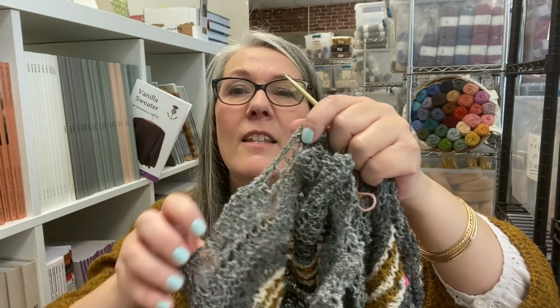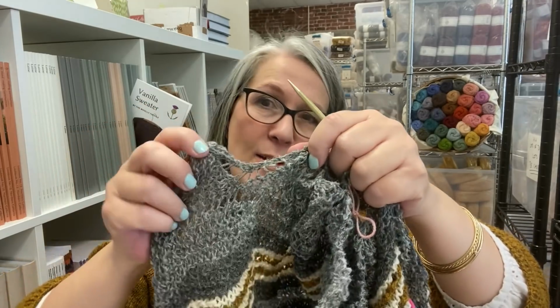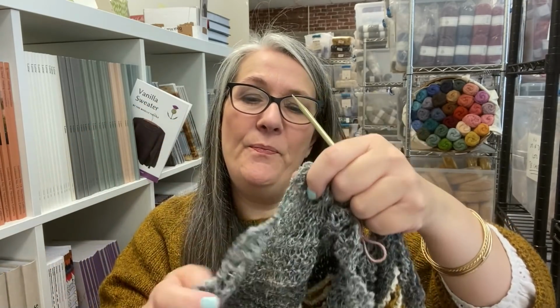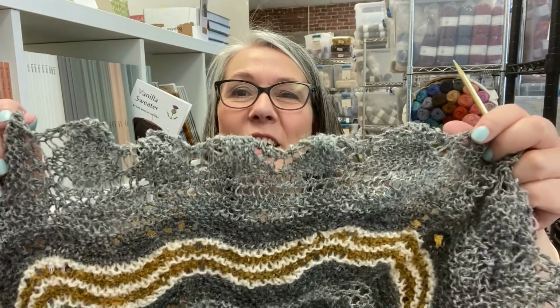And maybe I'll find another disaster, who knows. Knitting disasters though, there's so many real disasters happening in the world right now. A knitting disaster is not to be cried over, it's to be learned from, and it's to find your own ingenuity and how to fix it and make things work better.